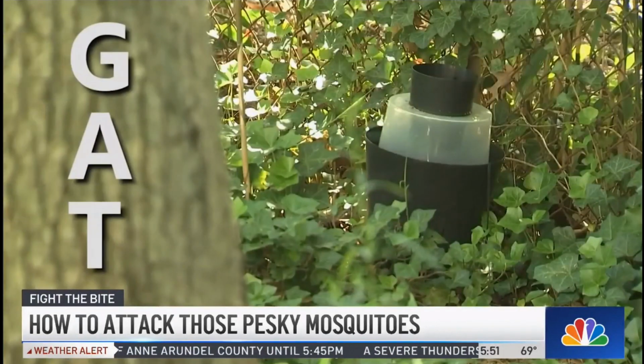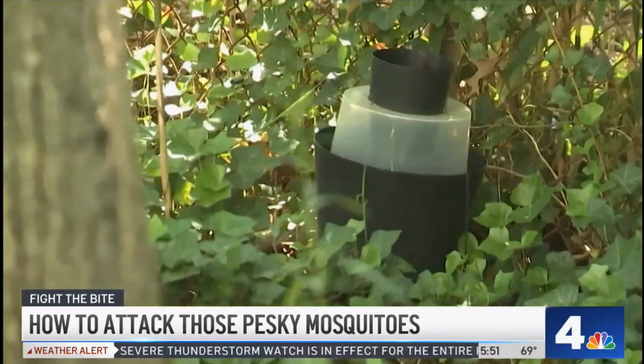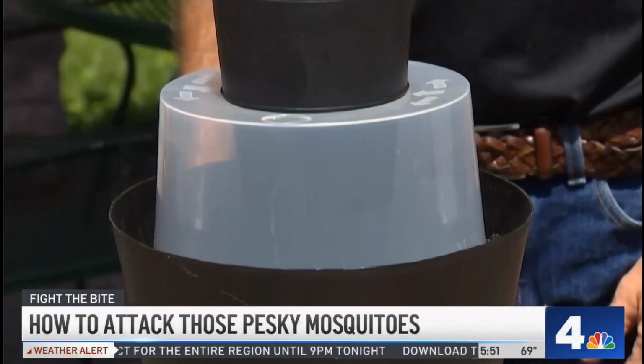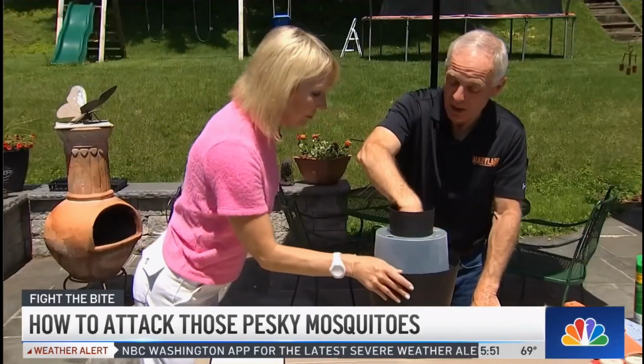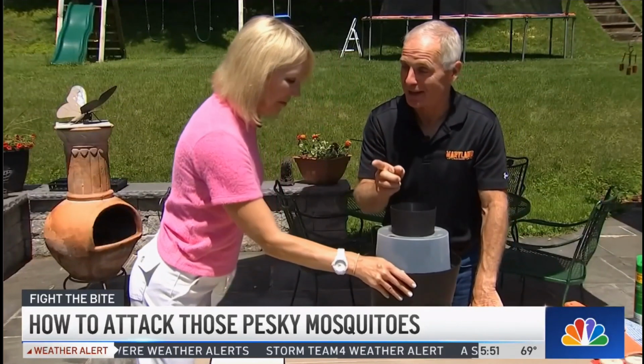They're called GAT, which stands for Gravid Aedes Trap. There's nothing fancy about them. They're just a few pieces of plastic. But using smell and visuals, they attract mosquitoes inside where they die. They're going to fly into this trap, but once they're in, it's like Hotel California. They're not coming out. We noticed it immediately.